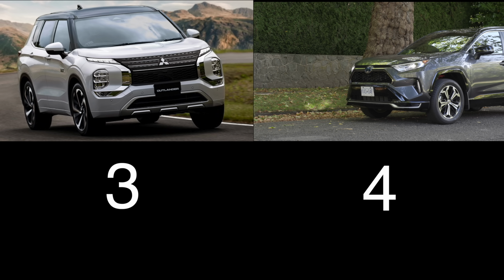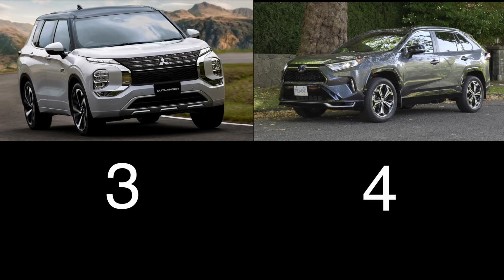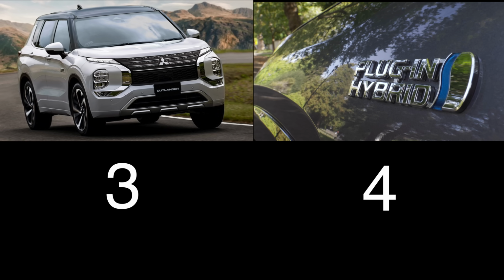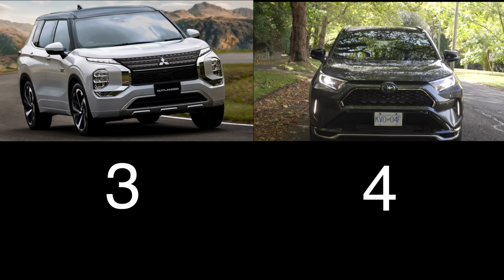Next is the Toyota RAV4 Prime with a 2.5-liter 4-cylinder engine and an electric motor, a combined 302 horsepower, but with 68 kilometers or 42 miles of EV range. It starts at just under $45,000.